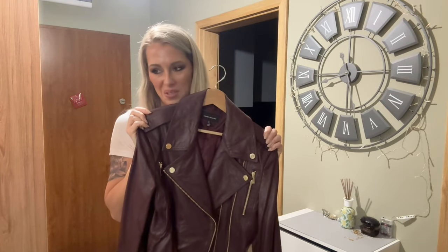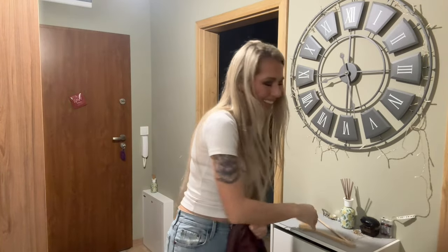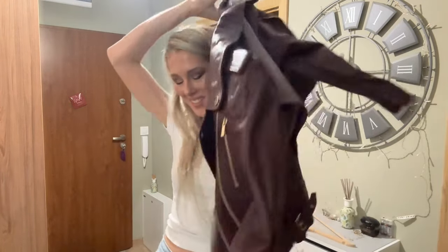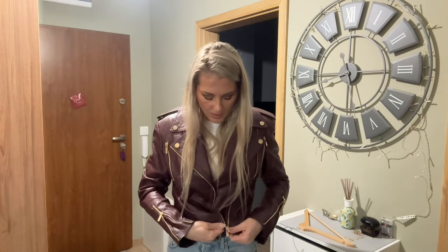I've got that burgundy, of course. Of course, I've got burgundy. Oh my god, it is so crazy. But yeah, I've got the burgundy jacket. It looks like the Saint Laurent one because we've got the nice bigger shoulders and we've got the kind of double zip too.